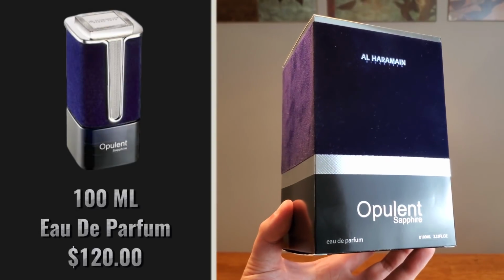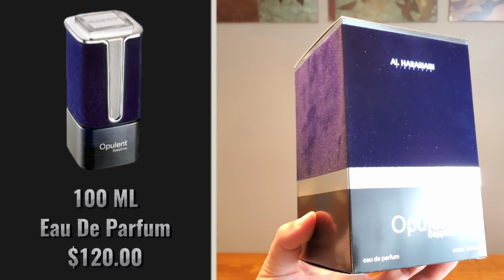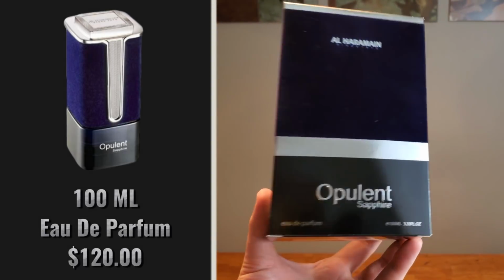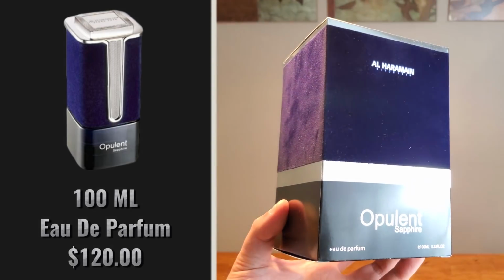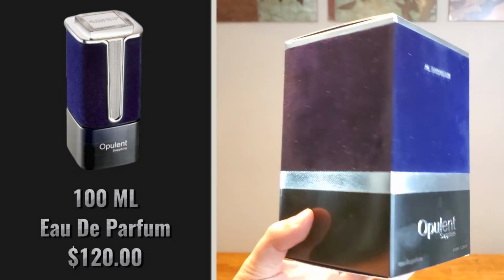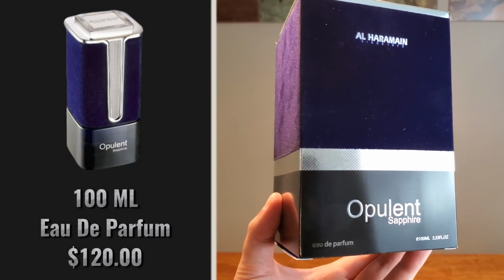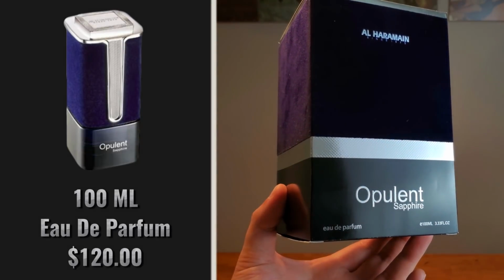Let's start with the presentation. So I do want to apologize to those of you who saw my presentation for Opulent Saffron, just because this presentation is exactly the same except for a different color. So you do have this really nice texture here on the sides of the box, on the perimeter of the box. You also have the name towards the bottom, and this is a 100 ml eau de parfum.